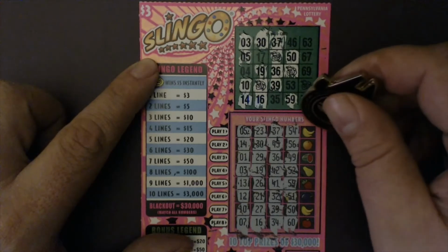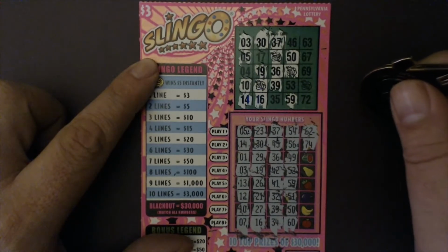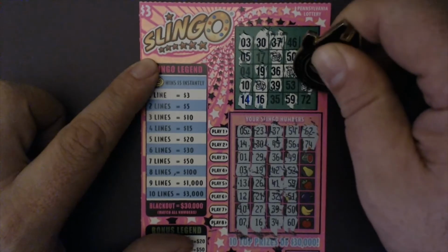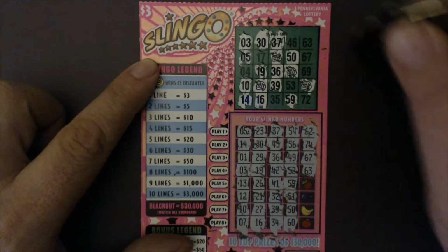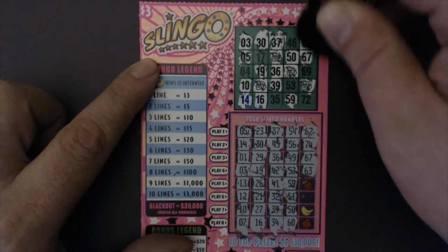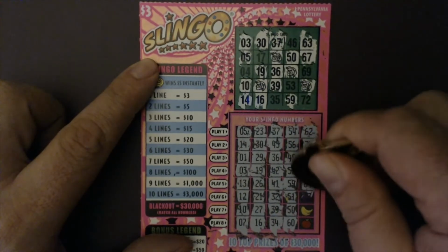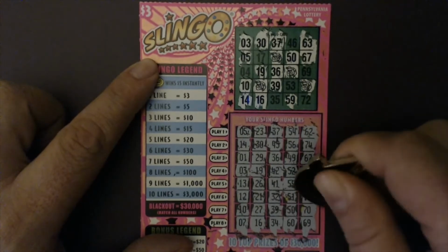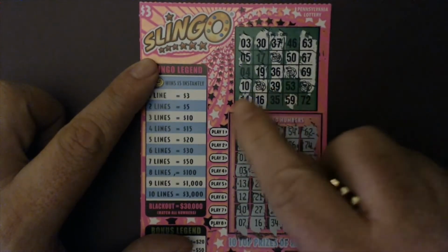Is a 60. It's no 60. All right, so we got 62 and 74. Well, we got 63 and a 67. So that does give us a $3 win on this one. 64 and 73. 69 and 70. So we do have that one line. So we've got a $3 winner so far.